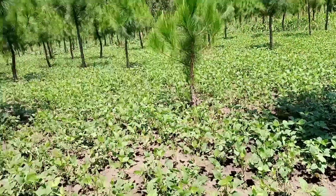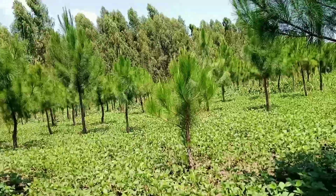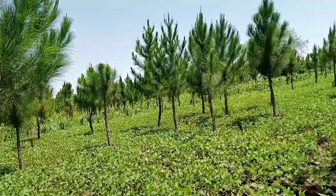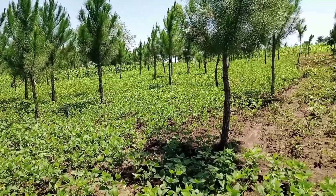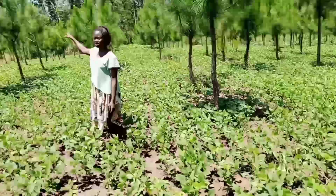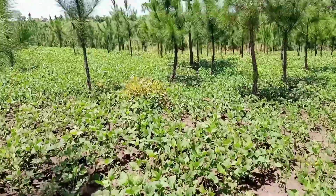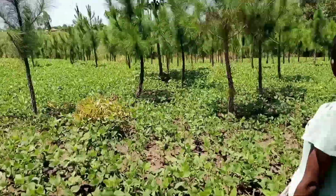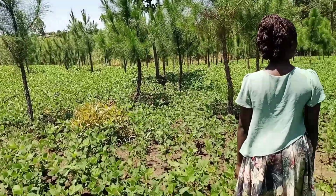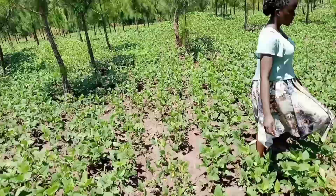That side we have the maize, but we're not going to go into that. So this is how everything looks. I just love the trees, they're so organized, and we have some swamps around. There is actually a valley down there, and this stretches up to the other side. That's how everything looks.